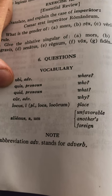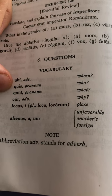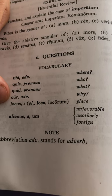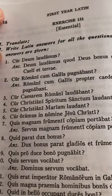Ubi is where, it's an adverb. Quis is who, so that's a pronoun. Quid is what, it's a pronoun. And cur is an adverb, why. Okay, so on exercise 131, you'll have some questions that you have to answer.